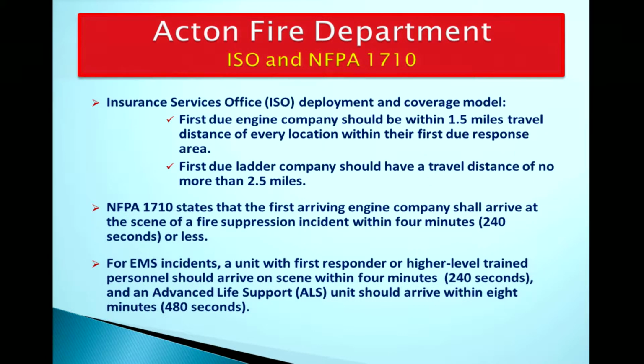So we are advised by ISO, the Insurance Service Office. They set your homeowners insurance rates, and the NFPA, National Fire Protection Association. They serve as industry standards. So the ISO wants to have a fire engine within a mile and a half of everybody's home. And further, they want a ladder truck within 2.5 miles of everybody's home. The NFPA gives us guidelines for arrival time or response time for both fire and EMS. This slide just calls some of that out. We are outside of the recommendations without a fourth station, and we become compliant if we add the fourth station.